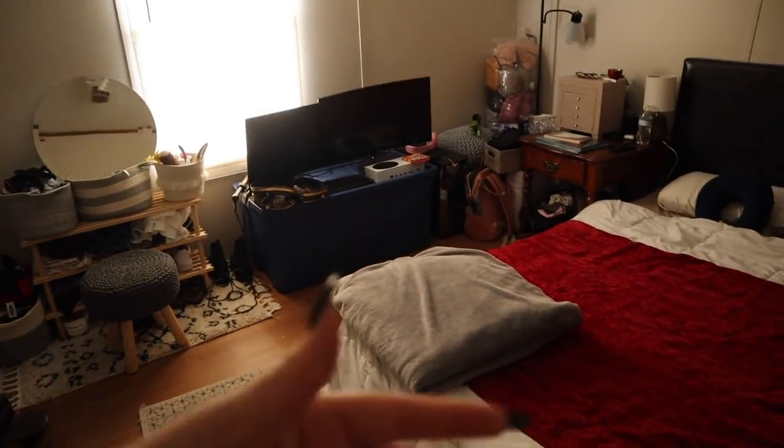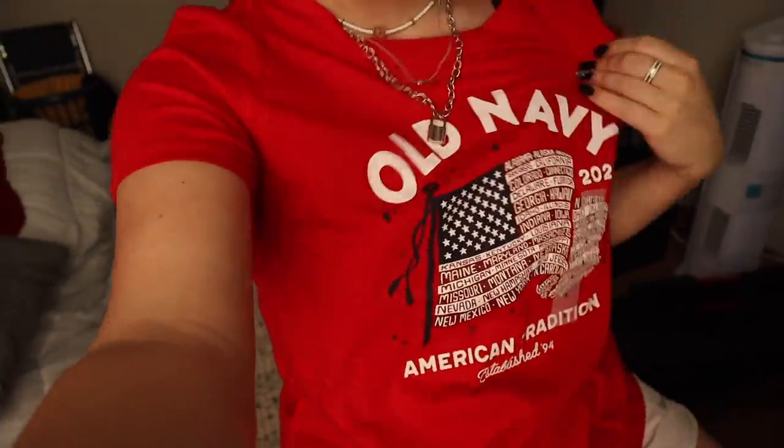Okay, that looks significantly better. Now I'm gonna go shower, I'm gonna shave my legs, and then I'm going to get ready for the day. And I am showered, and this is gonna be my 4th of July outfit. And I am going to do my makeup now.